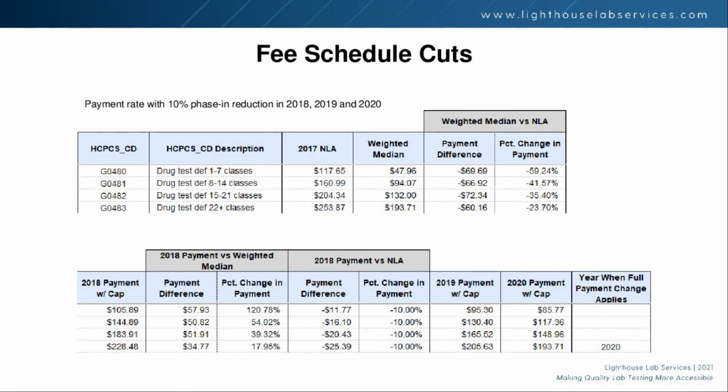And so the purpose of PAMA is to rectify this gross, what they're considering to be an overpayment, for this test, rather than really looking at what the market should be pricing the test at, which we would argue is above the weighted median.